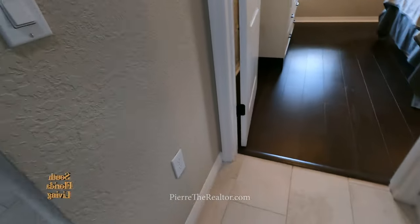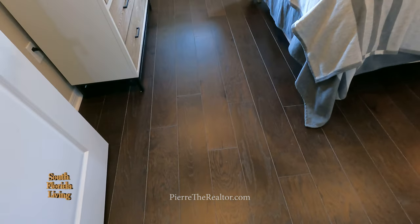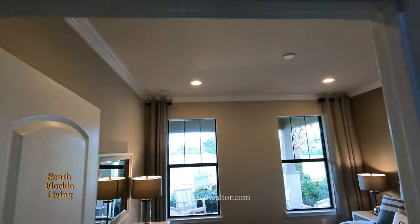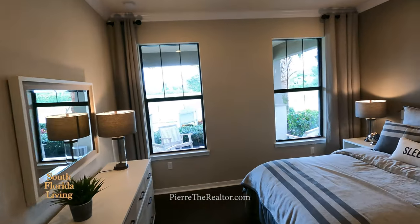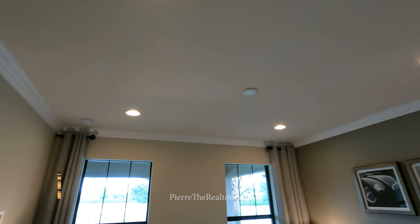Let's go this way first. And I love how they transition to this wood. I don't know if this is real wood or engineered wood. I'm gonna side with engineered wood, okay? This door height seems to be maybe 6'5" tall. I'm 6 foot even, so it gives a little bit of a vibe, but 6'5" tall. Beautiful, man, and the ceilings are high.